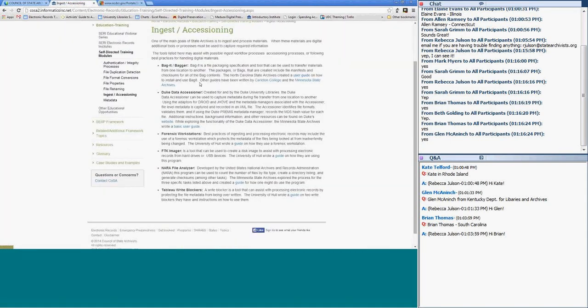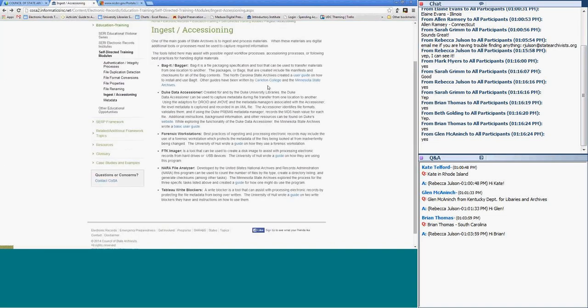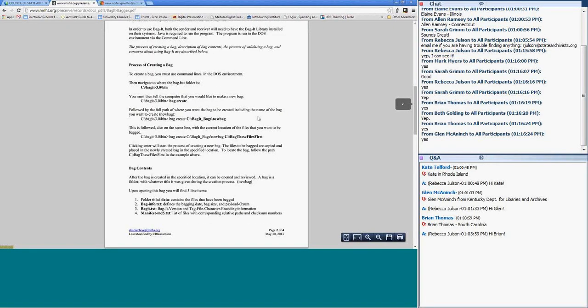Bagger. If you want to look at what somebody else is doing, Carleton College also has information on how they were using it, so you can click through this page. Another archives also reviewed BagIt and Bagger, and this is the information that they made available.